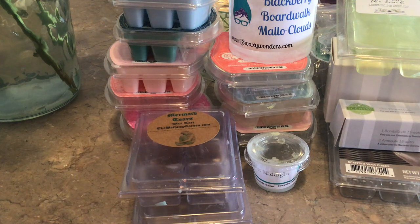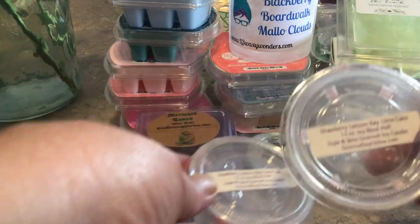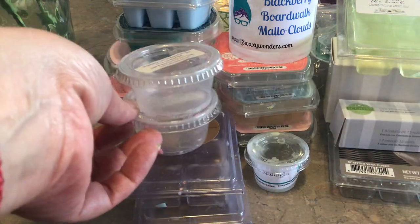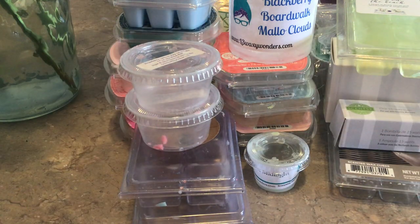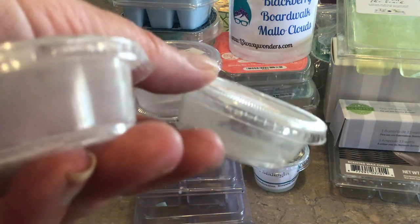Just delicious, bright, fruity. This, I did 2. These are her 1.5 ounce, so I cut these in half and had them going in 4 warmers in my living space. And it was delicious. The kids commented on it. Husband commented, really, really good. Summer fruit wonderfulness. Melted in my bedroom, strawberry pound cake bubble gum from Up the Creek Scents.